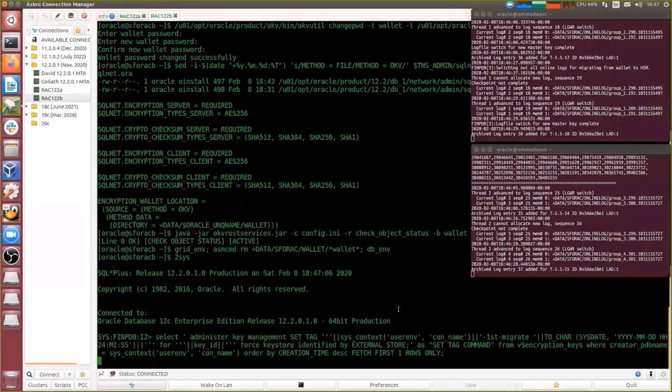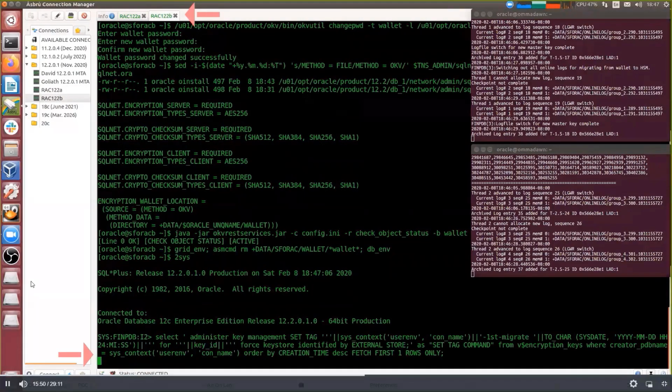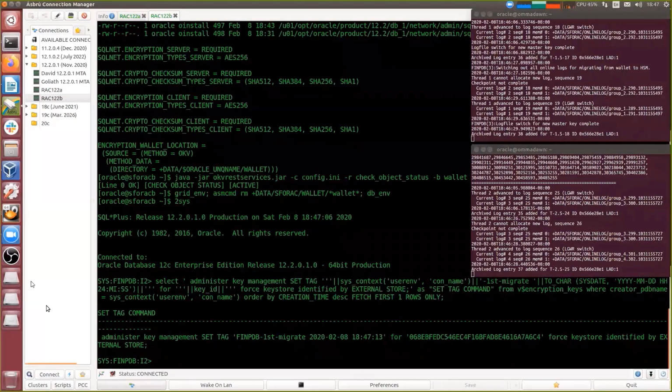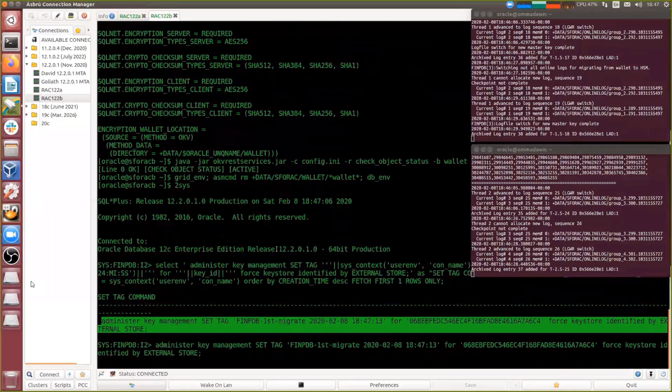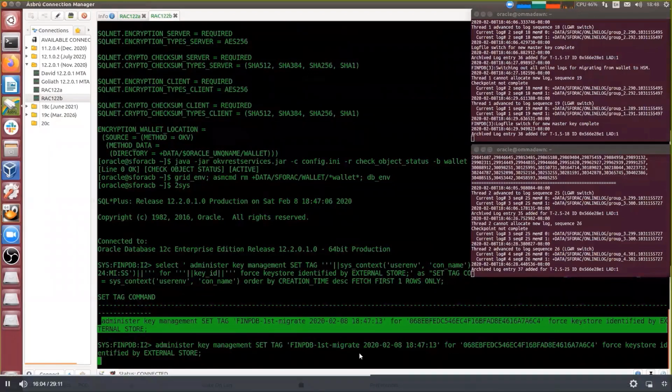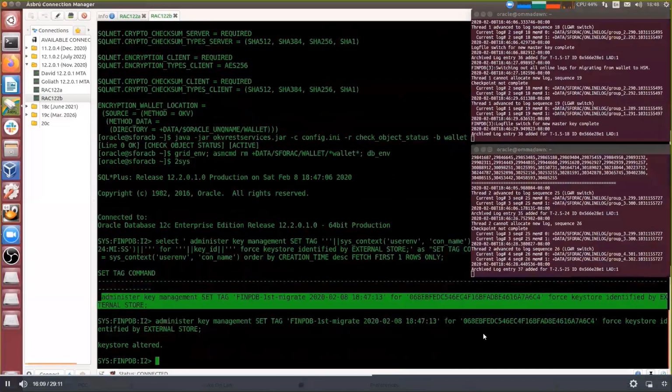Oh, yes. I mentioned to you that we would like to tag all the keys, right? And you notice that in the beginning, when I created this first key for the pluggable database, I used a tag for this key. Now, when we migrated, we created two new keys in OKV, one key for the container and one for the PDB. So for that key for the PDB, we would like to add a tag afterwards, so that we know that this key belongs to the PDB, and oh yeah, by the way, that's the first key that we migrated.